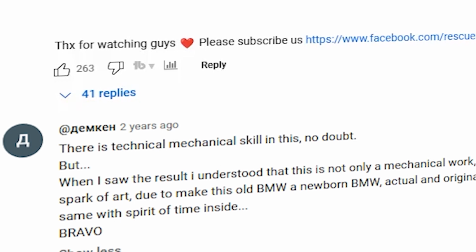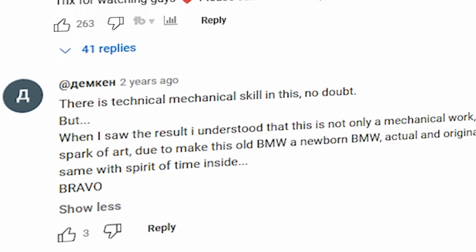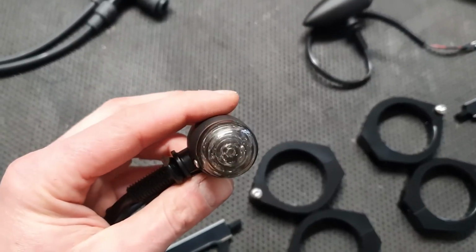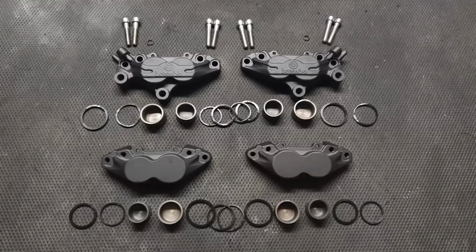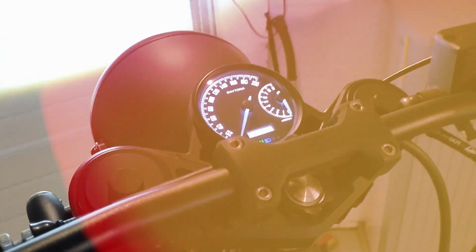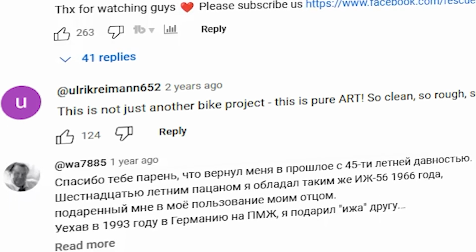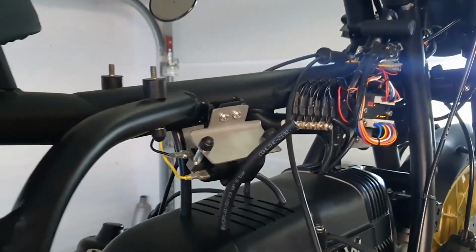Staring at this restored 1982 BMW R100 RS, it's obvious that this restorer knows his craft inside out. I mean, you can tell that he's technically sound. But when you see the result of his impeccable artistry, you realize there's much more to him than just technical and mechanical skills. He's done an excellent job, and at this point, it might sound like a broken record. But this isn't just another bike project. It's pure art, clean, rough, and perfect at the same time. Now, we can only hope the engine is as pristine and sound as the exterior. Well, we'll find out in a second.